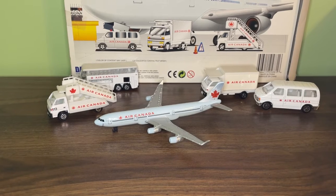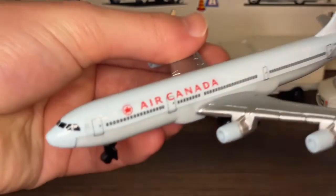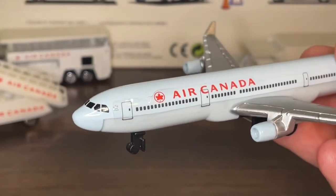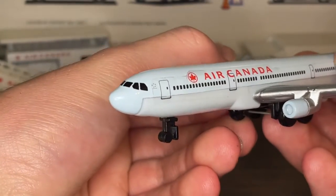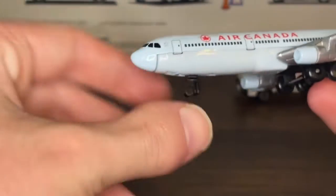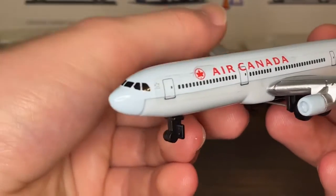So starting off for the review of the plane. Up at the front, there are the A340 cockpit windows. I'm pretty sure that the cockpit windows on this model are the same exact ones that are on the A330 as well, because the fuselage is pretty much the same, and the nose of the plane is pretty much the same as the A330 model. The main difference is, of course, the wings, but other than that, I'm pretty sure at least the nose of the plane is pretty much the same as the A330 model as well.